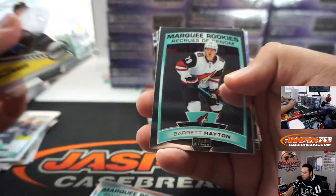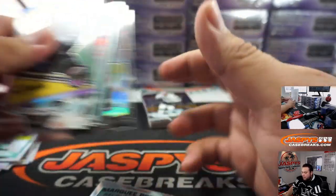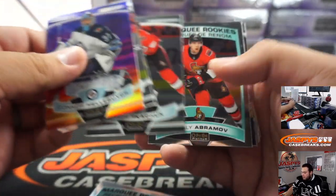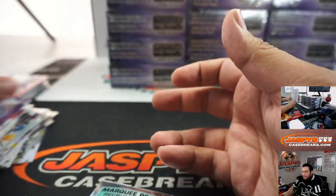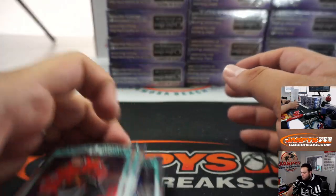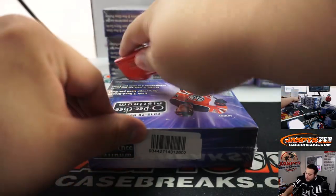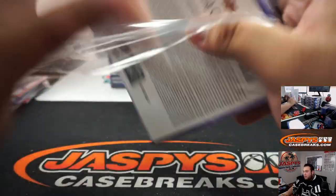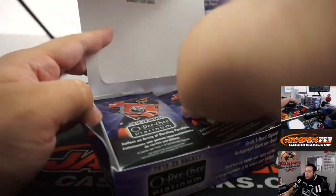Nathan MacKinnon. Carter Hart. Hellebuyck. Ovechkin. There you go. Alright, next four boxes. And it looks like our Pikachu number 3 is also sold out. There we go. So yeah, now OPG Platinum, then Lumber Kings, and then after that OPC 3.